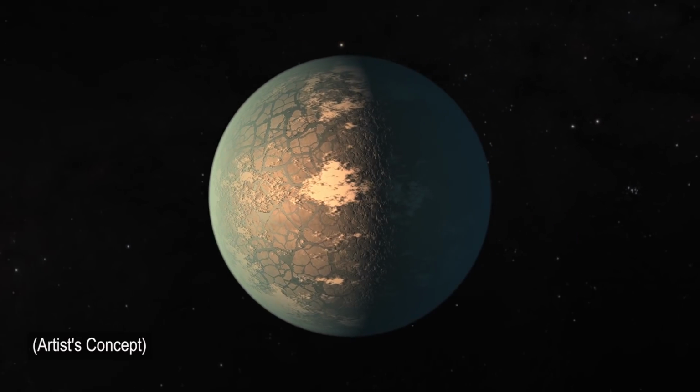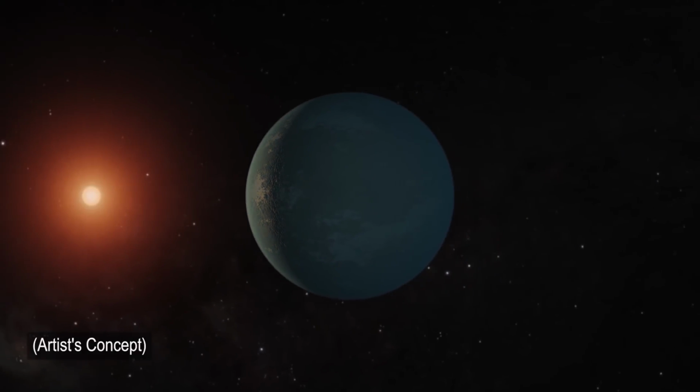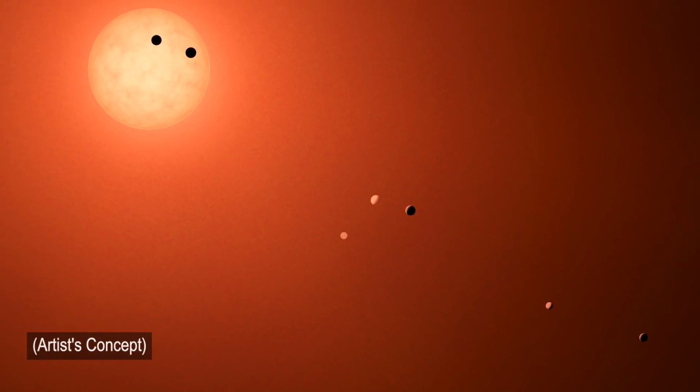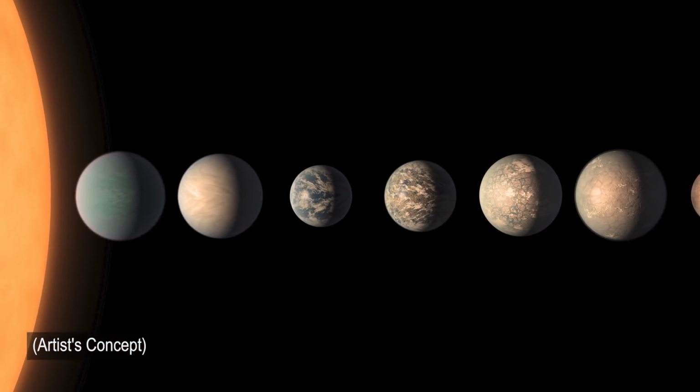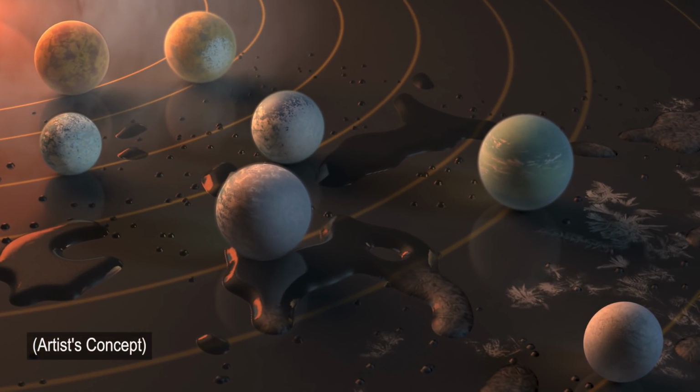The biggest surprise in terms of what was revealed with Spitzer is its ability to characterize exoplanets, so planets around other stars. Most notably, we identified a system called TRAPPIST-1, which has 7 Earth-sized planets sort of snuggling up to what's a very cool star. And of those planets, 3 of them at least are in the habitable zone.